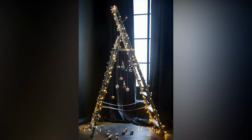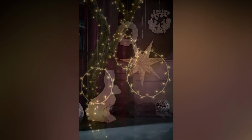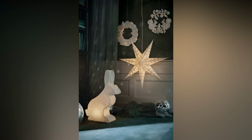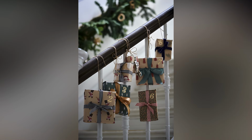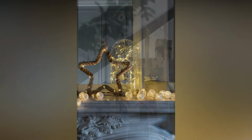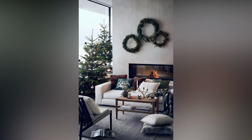If you're someone who loves crafting, there are countless DIY projects you can try. Making your own ornaments, garlands, and wreaths can be a fun and rewarding way to add a personal touch to your decorations. Plus, it's a great activity to do with kids or friends. Some easy projects include making salt dough ornaments, paper snowflakes, or even knitting your own stockings. The internet is full of tutorials and ideas, so you're sure to find something that suits your skill level and style.